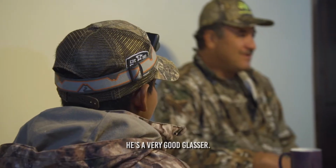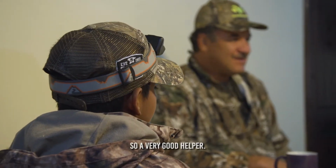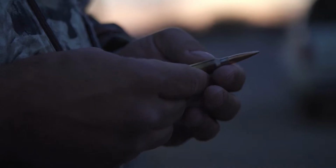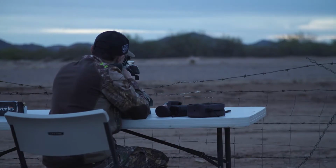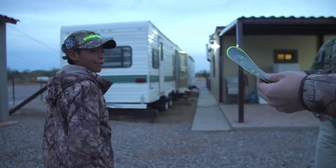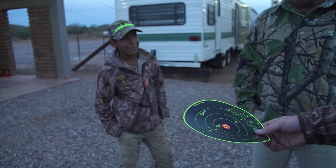He's a very good glasser. Yeah, he's a very good helper. The head guide right here. Yeah, he's one of our guys. Chad and Jorge are starting the hunt with confidence. They decide to double-check Chad's Gunworks rifle to be sure the travel didn't disrupt the sights before heading out to see what the mountain has in store.